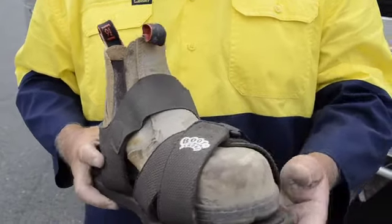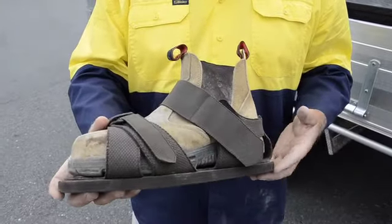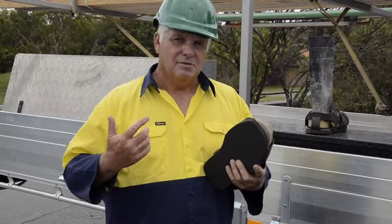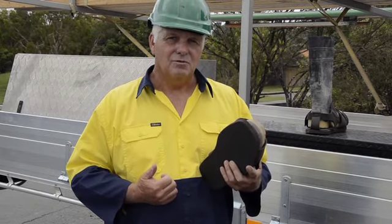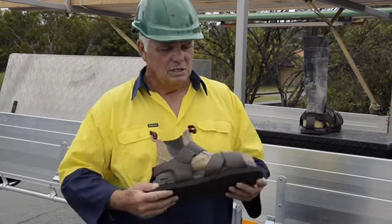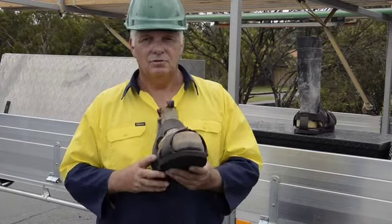reduces the boot print dramatically, saves wear and tear on the troweling machine, which doesn't have to work as hard to reduce the footprint, and saves on the wear and tear of the troweling machine blades, which today are quite expensive. So easily you can see the advantages of wearing these on the job site to finish concrete.